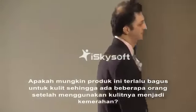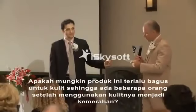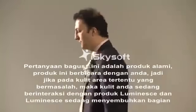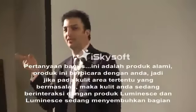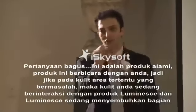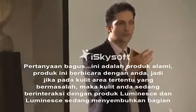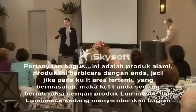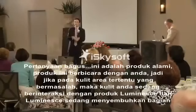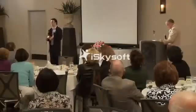Is it possible for the product to be too rich for the skin? Why do people sometimes have red spots after using it? Good question. It's a live product. It's talking to your cells. If you have some issue in that area, those cytokines or interleukins or whatever process is going on in your skin is interacting with Luminesce, and Luminesce is trying to heal it. That's what it's trying to do. It's trying to tell your cells to heal it.